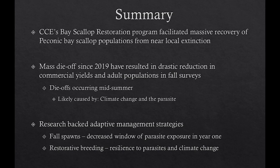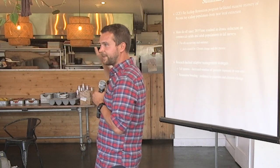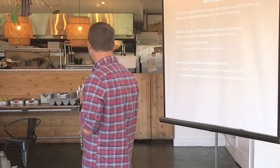So where do we go from there? Again, we've got a better understanding of the problem. Let's start developing solutions. And those solutions will hopefully give us results so we can start making research-backed adaptive management strategies. Just a fancy way of saying we're taking research and we're using that to inform us on how to better adapt how we're doing our restoration processes.